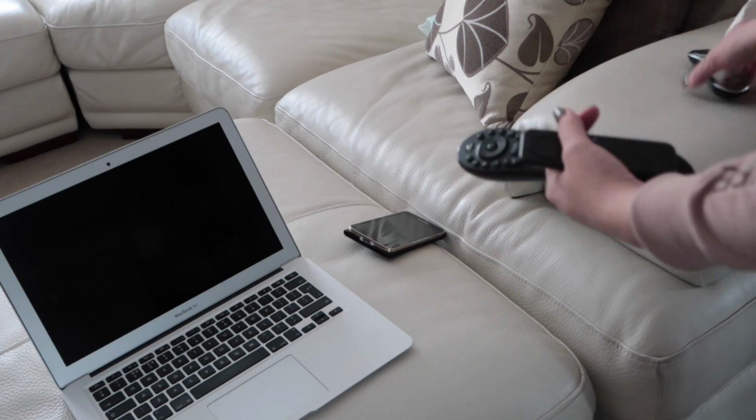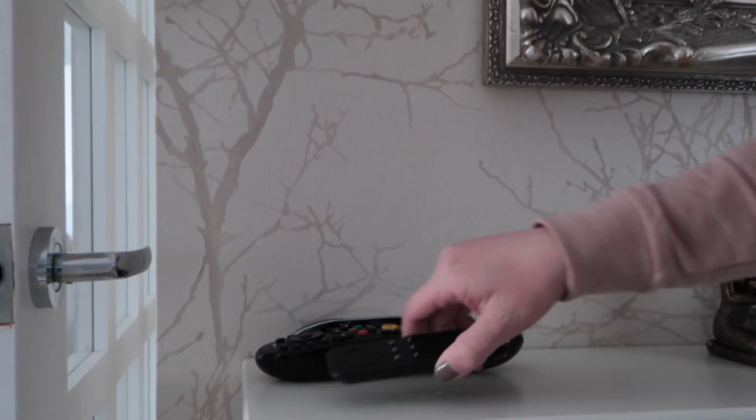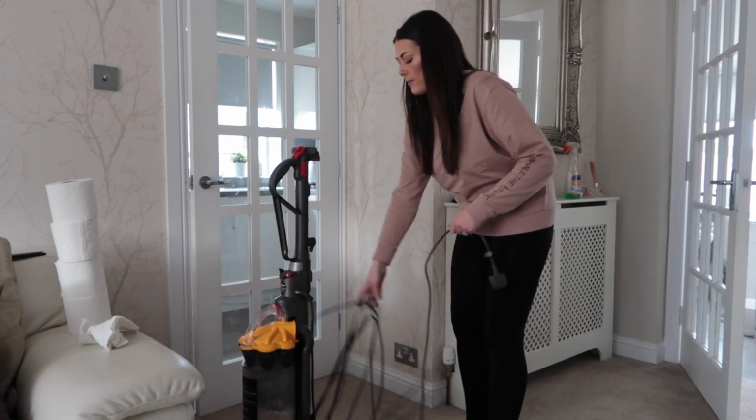And then I store away all of the remotes. I just pop them on top of our radiator cover because at least they have a place and they're tucked out of the way. I then pop away my laptop just to make sure it doesn't get broken or anything, and put my phone away as well because there's nothing worse than being in company and someone is sitting on their phone.